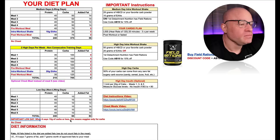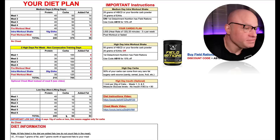So that would be for the person who struggles with insulin sensitivity or gains fat easily. We'll pull them down to almost no carbs, well, no starchy carbs on that day. So it would be 10 grams of carbs or less. This means only veggies for your carb source.